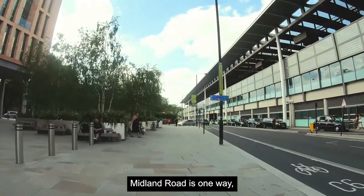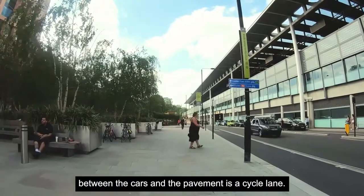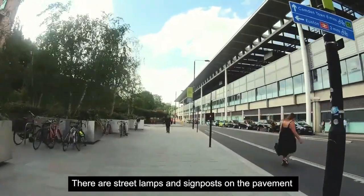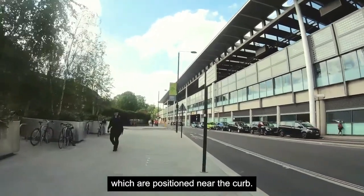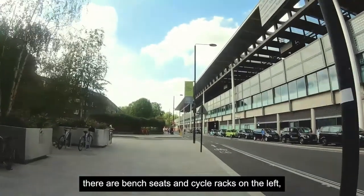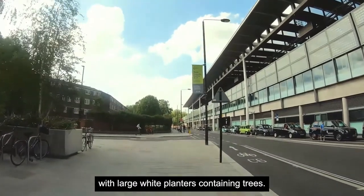Midland Road is one way, so as you walk along, cars come towards you on your right. Between the cars and the pavement is a cycle lane. There are street lamps and signposts on the pavement which are positioned near the curb. As you move past the plaza, there are bench seats and cycle racks on the left, with large white planters containing trees.